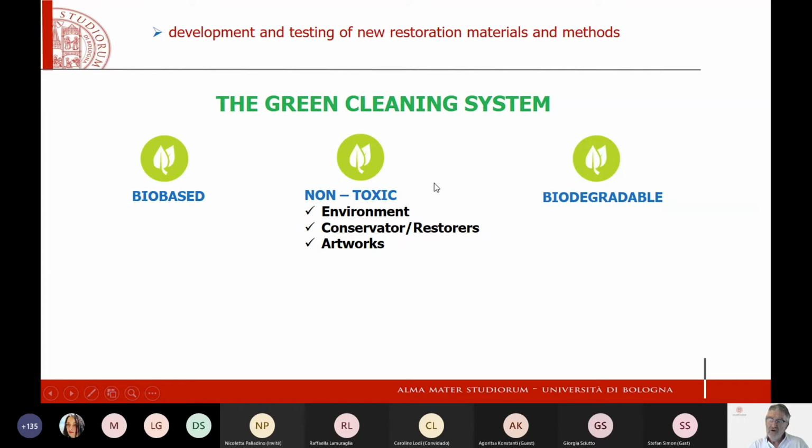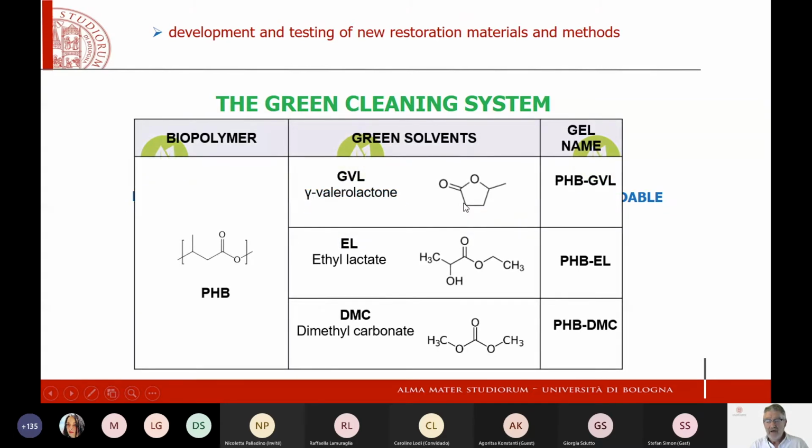Sometimes creating problems. So we try to develop a green system, which is made by gel, which is non-toxic, both for the environment and to the conservator restorer, and of course to the art object. We are using biopolymers, which come from nature, and by using also green solvents, which are, as I told you, biodegradable.